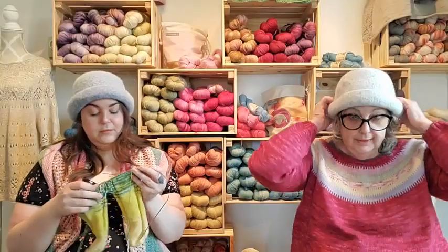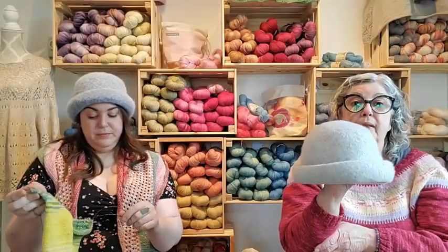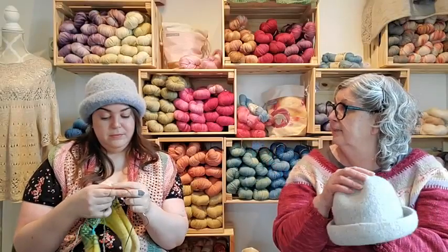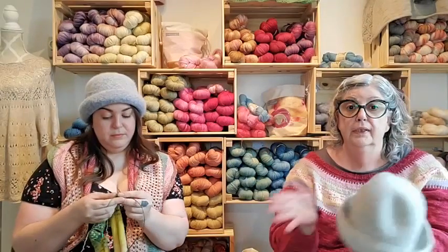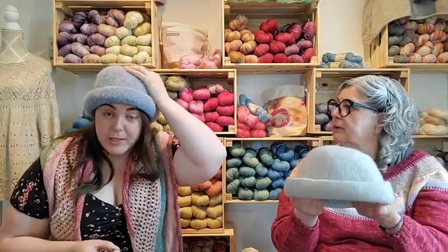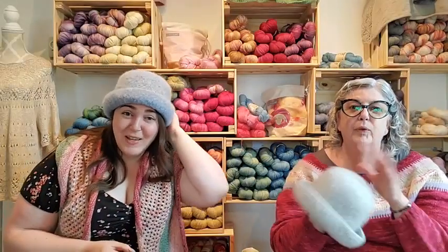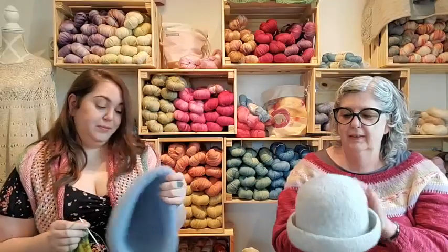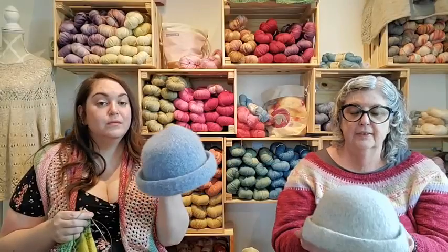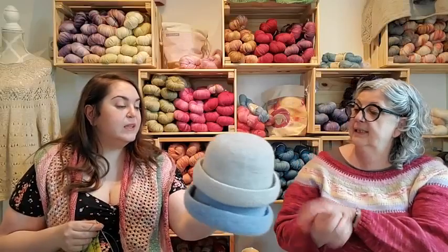Anyway, these were now knit with our 100% merino undyed, and Jasmine's is knit with the Shetland wool. They're so soft and pliable. I know you're trying to say that this one's a little rougher, but it's actually the softest thing to touch my head. Normally these are knit with the Canadian yarn, the Briggs and Little type yarn, and so the hats aren't as pliable or as soft, and we can get these custom made now.